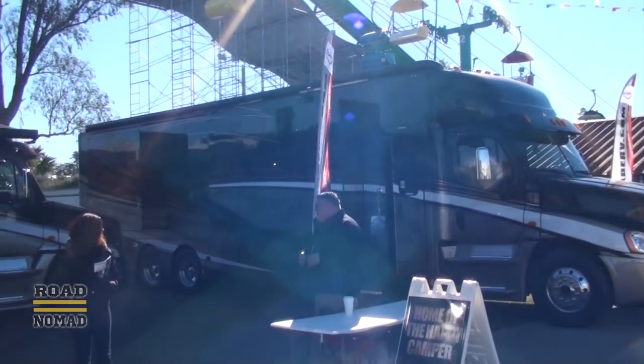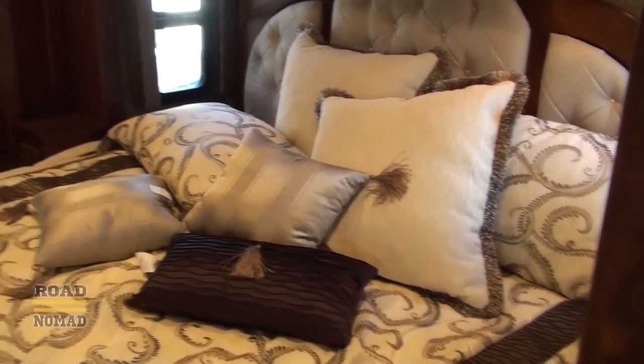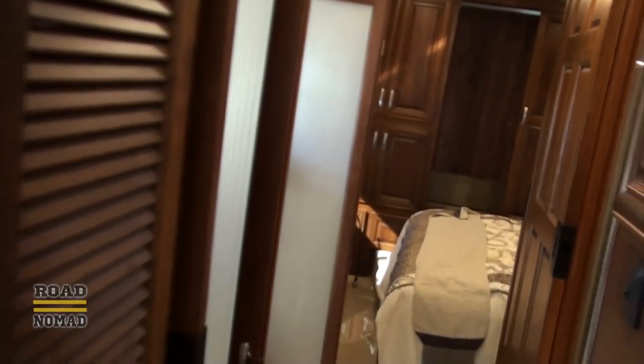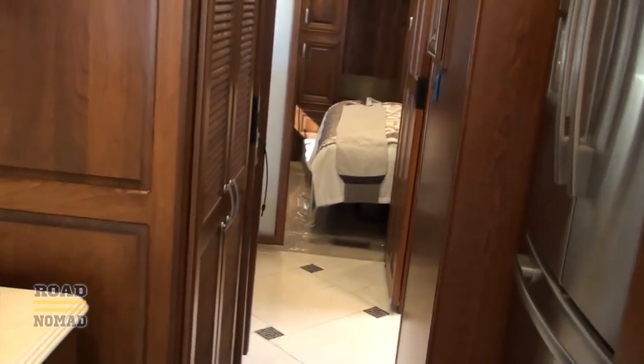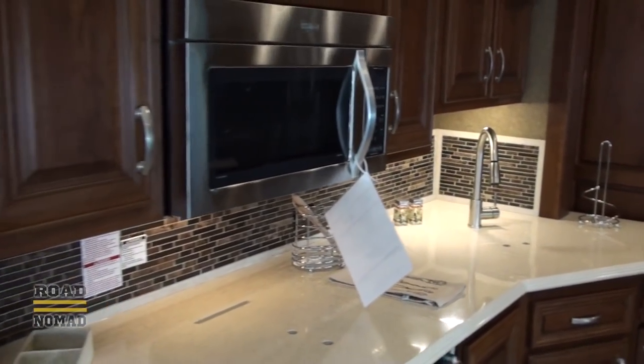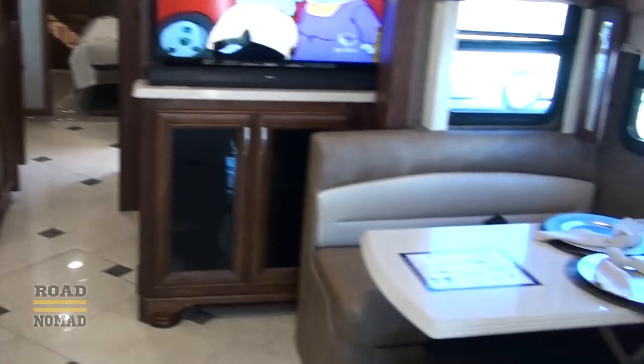Look at that. We are inside a monster of an RV. This is huge. This bunk beds here to the left. This is a Forest River, which is almost $300,000, way, way over budget for us. Even with the Sunstar, we're pushing the limit of our budget.